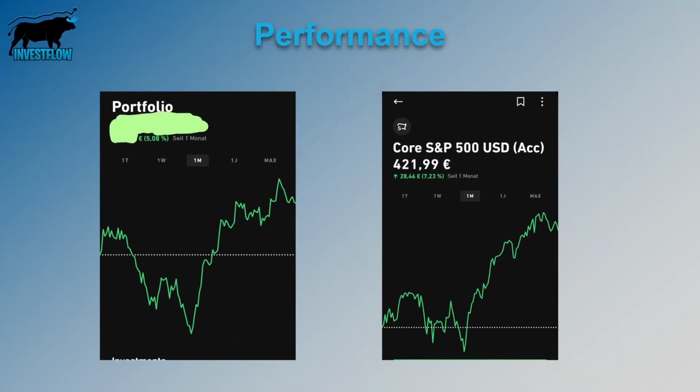In the last month, my portfolio did a 5% gain. In the middle of the month, it was down around 10%, I think. So since then there has been a pretty good rally. The S&P 500 on the same 1 month time frame did a 7% gain because the drawdown wasn't as big on the whole slump here. My portfolio went down like 10% while the S&P went down for like 5%. So yeah, it outperformed me a little bit, but I'm still happy with the month overall.